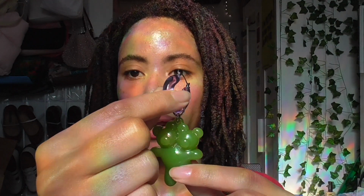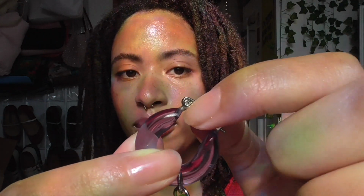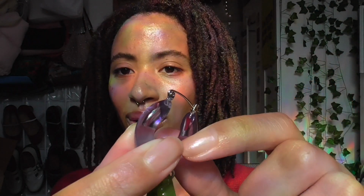But I will say, these kind of hurt my ears because I think this part that goes in your ear hole is kind of big. It's just not comfortable to wear these, which is why I don't wear them often. Because of the weight of the bear, they kind of slide like this, so this part will often be at my ear hole, and it's really uncomfortable.